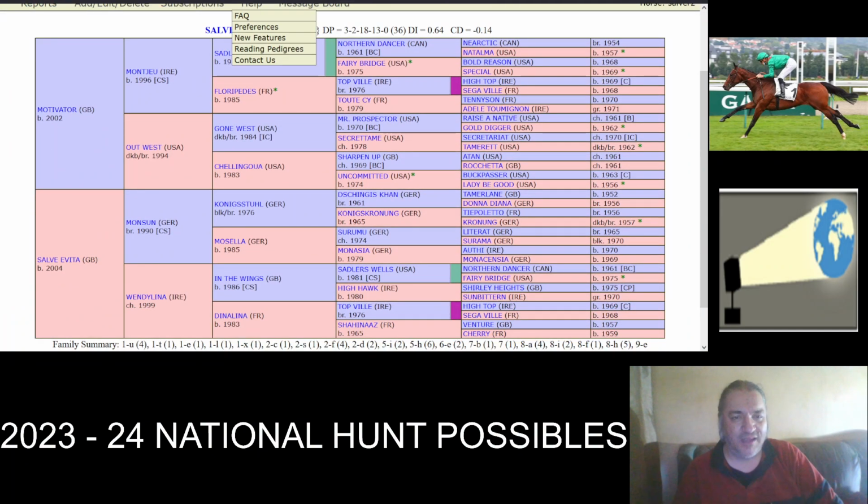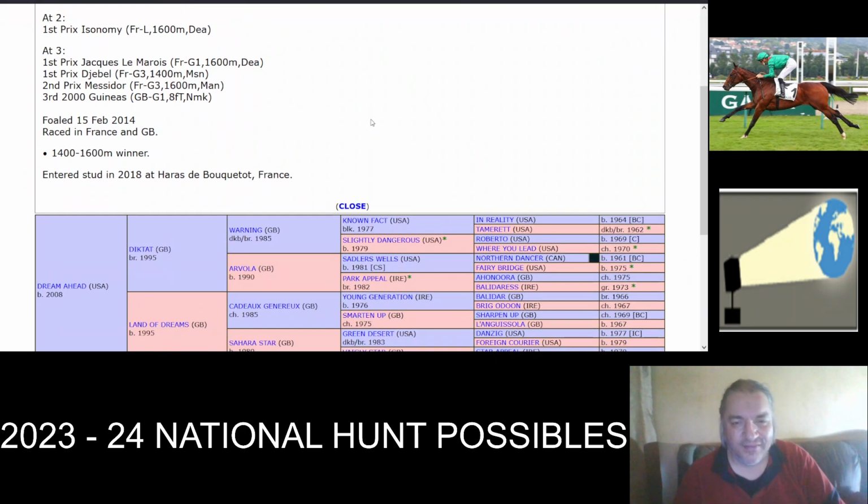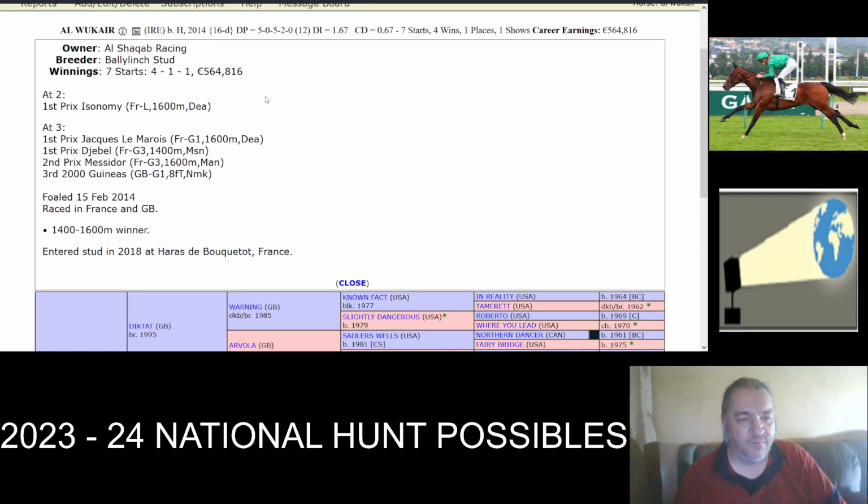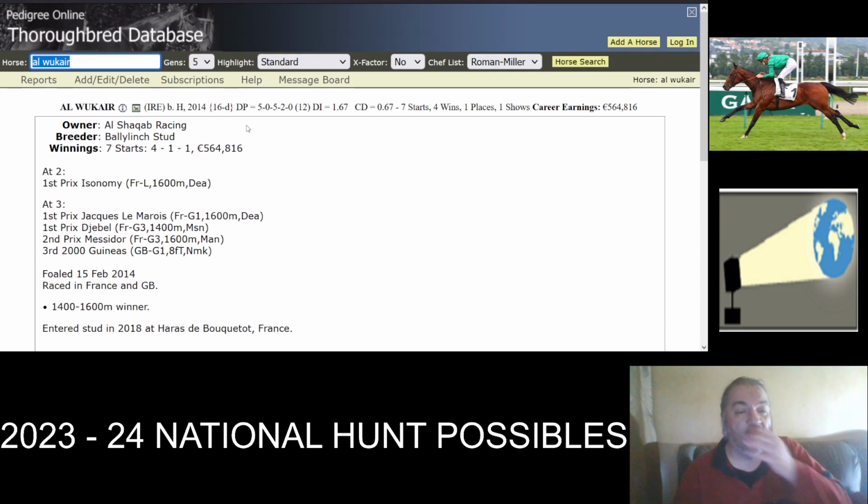Salver. There's other horses that I did find when I went further back as well. Al Wakir won 4 of his 7 starts. He was only out of the first 3 once. Look, 6 out of 7 starts in the first 3. €564,000. Listed winner at 2, but at 3 he won the Prix Jacques Le Marois, and he also won the Prix Gerbel, which was a Guineas trial at Maisons-Laffitte. Third in the 2,000 Guineas at Newmarket. Second in the Group 3 Prix Messidor.